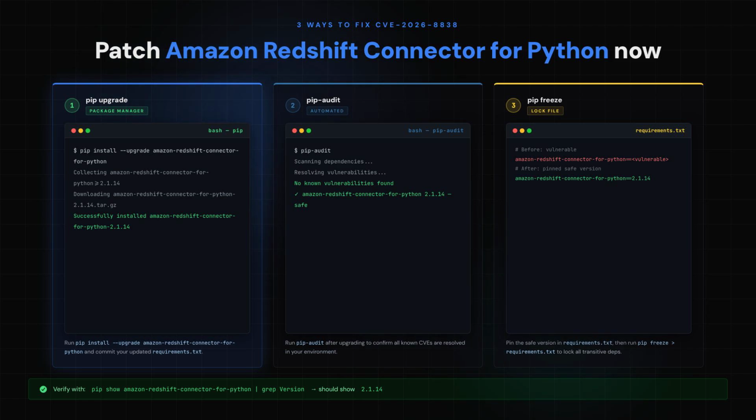All 3 steps together close the vulnerability and protect every environment that uses this package.